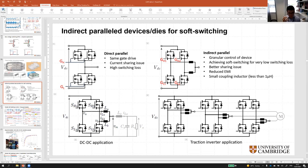So we think increasing the demand of computing, or the demand of gate drive a bit more, to gain much more benefits in efficiency and loss reduction, I think that's the right direction. So yes, I agree with you. We will have more gate drives.